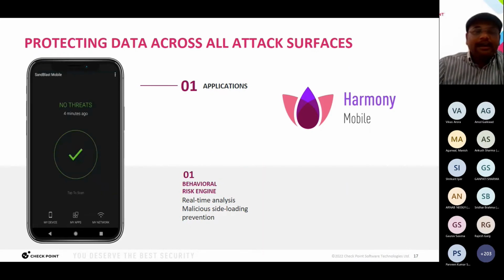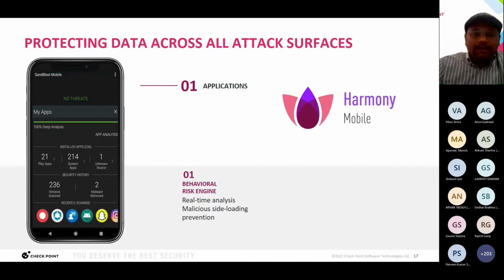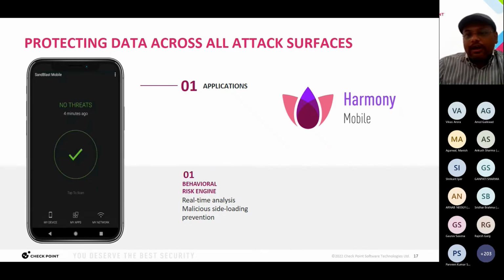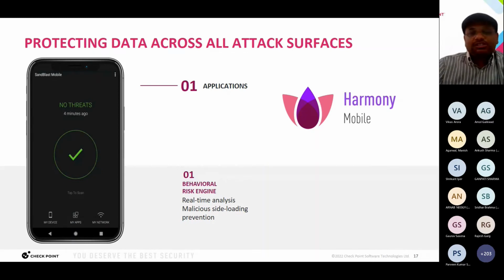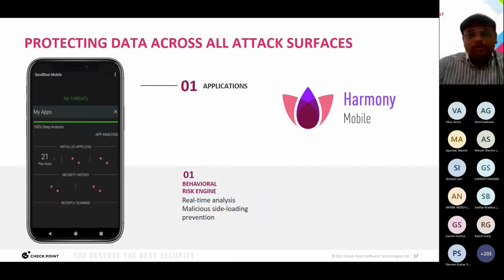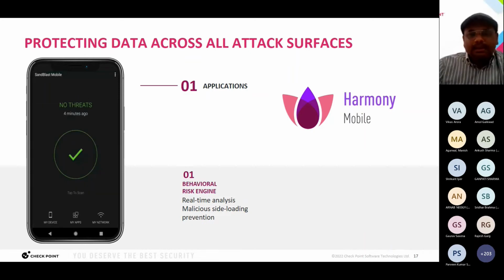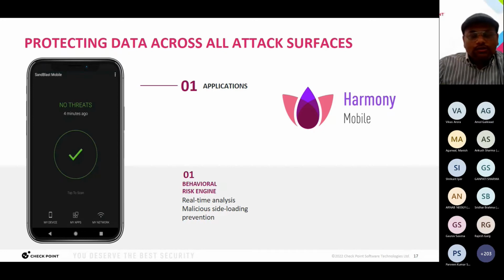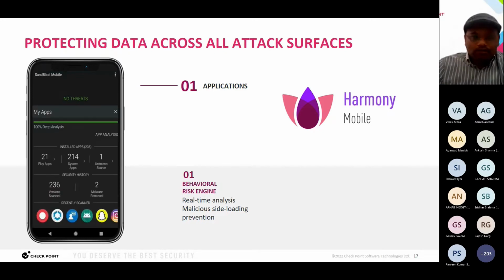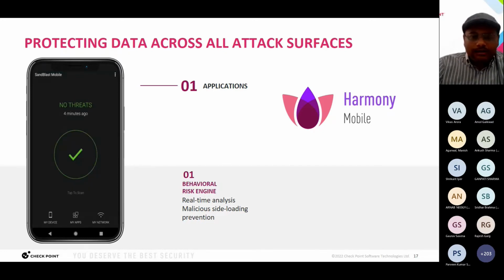So all that is great about an MDM solution, but MDM is not a threat prevention solution or an MTP solution. What we provide is more of a mobile threat prevention solution, which seamlessly integrates with any MDM solution or works as a standalone. Now, what a mobile threat prevention solution basically does is it looks into all the other applications which are even outside the MDM container, right?